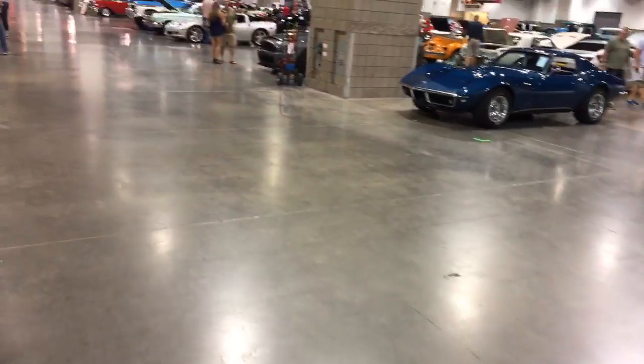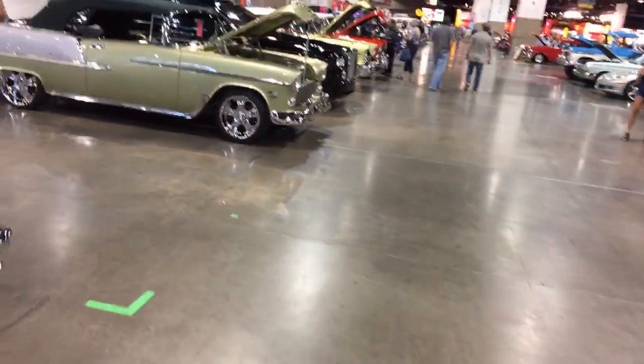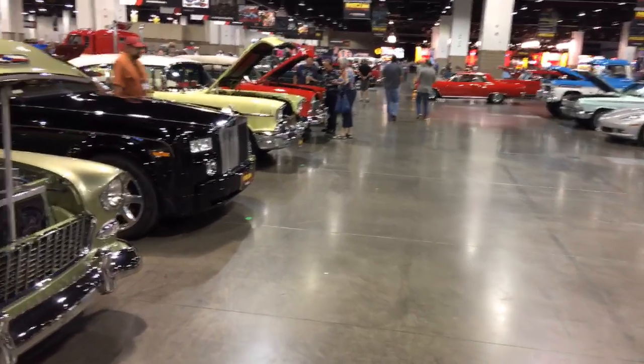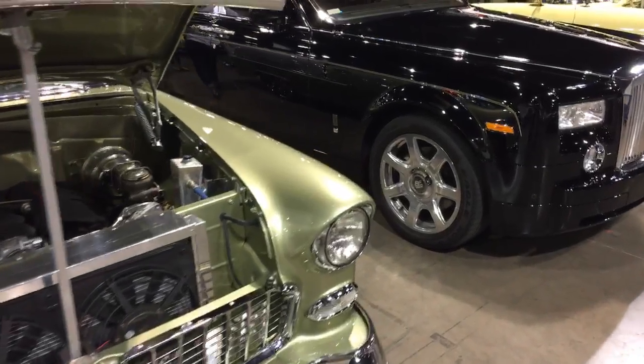Let's get to the block a little bit more, and while we're walking, let's look at some other cars. What we're doing now is walking right down the center aisle. This is regarded as the best cars of the entire auction. And if you've been watching the past 10 minutes or so, you saw a lot of really nice cars, but it's being kicked up a couple of notches big time.